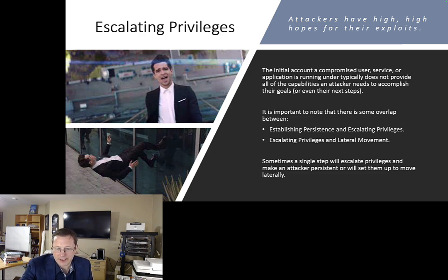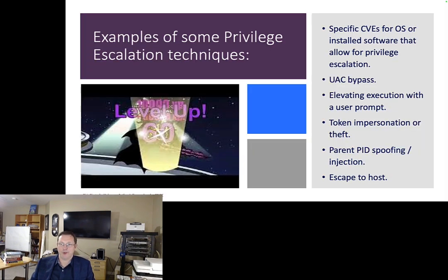Sometimes a single step will escalate privileges and make an attacker persistent and set them up to move laterally because they stacked the dominoes, right? They've got a script that does multiple things. Examples of some privilege escalation attacks, this is like level 60 in one of my favorite game scenes. It's a really bad screenshot, but it has emotional significance to me. So comment if you recognize it.